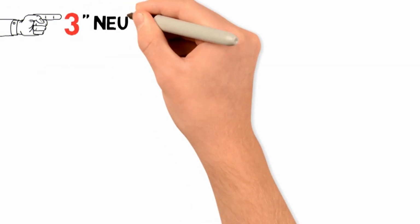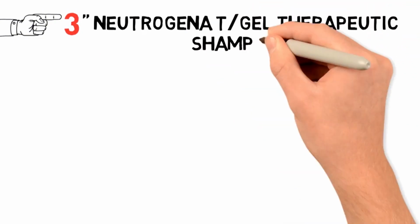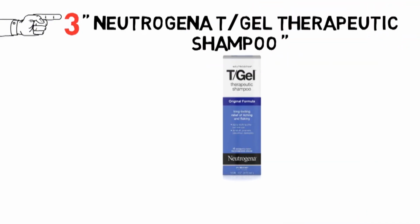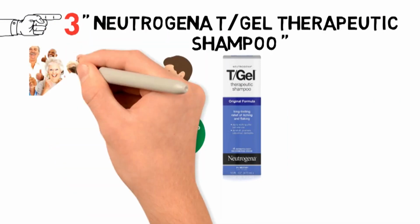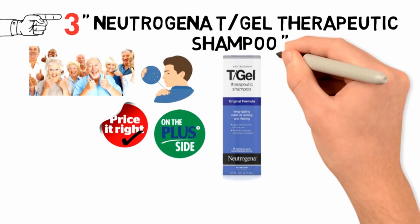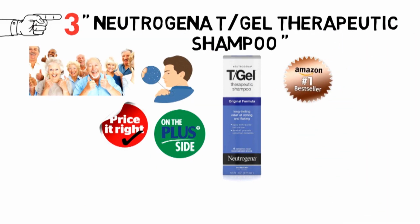Not bad at all. At number 3, we have the Neutrogena T Gel Therapeutic Shampoo. There are pros and cons to this shampoo for dandruff. On the plus side, the price is right, and it has enough backing from real users, as evidenced by its status as an Amazon #1 bestseller. There are also plenty of rave reviews to back it up.